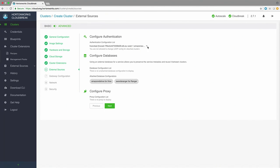I have an LDAP directory set up here, an Active Directory. You can configure this to connect to external databases. These are probably one-time configuration settings that you want to set up and just be able to easily select those.